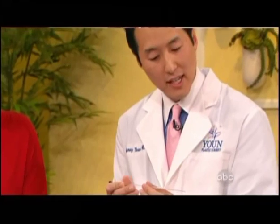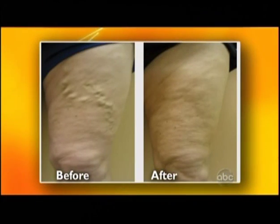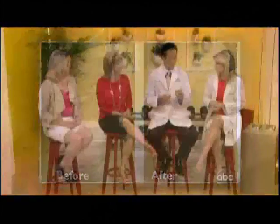Okay. So it's called endovenous laser therapy. It is a revolution in varicose vein treatment today. And curative, or does it need to be repeated? Studies show 98% of the time it does cure the varicose veins because it literally destroys them. They're gone. That's fantastic.